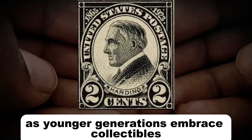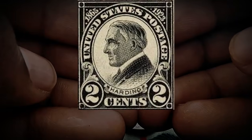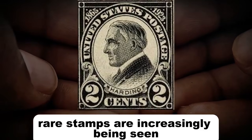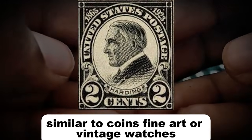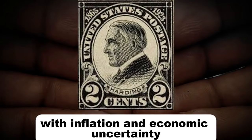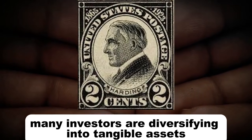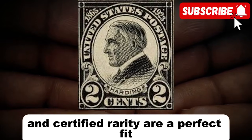As younger generations embrace collectibles with historical value, stamps are seeing a resurgence. Rare stamps are increasingly being seen not just as collectibles but as alternative investment assets, similar to coins, fine art, or vintage watches. With inflation and economic uncertainty, many investors are diversifying into tangible assets, and stamps with historical significance and certified rarity are a perfect fit.